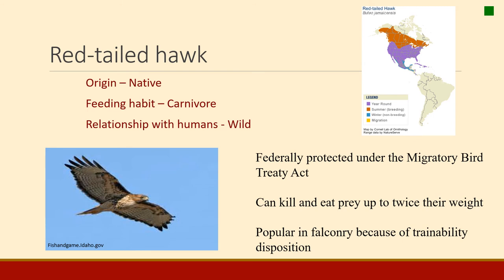Next up is the red-tailed hawk. Its origin is native. Feeding habit is carnivore. Relationship with humans is wild. They are federally protected under the Migratory Bird Treaty Act. They can kill and eat prey up to twice their weight. They are very popular in falconry due to their trainability and calm disposition.